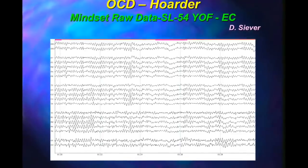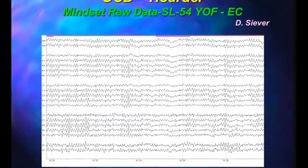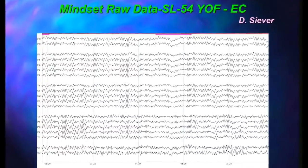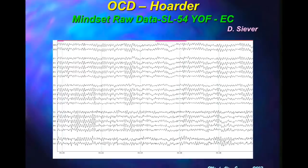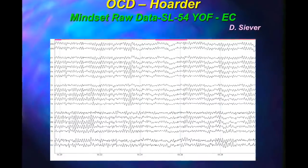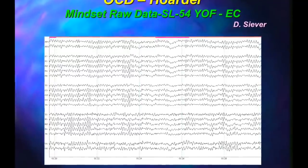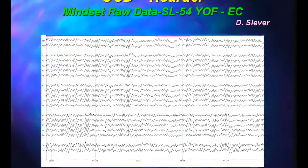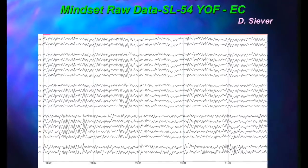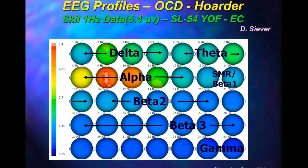Now, I'm going to show you obsessive compulsive disorder of a 54-year-old female who's a hoarder. And this is normal OCD. This is not thalamocortical disconnected OCD. But we can see here in this record there are alpha waves throughout. Those are those nice big squiggly lines. And they look really good. So this person has normal OCD. Her networks are intact because we see the thalamocortical loop is working, because we see these alpha waves present in the record.